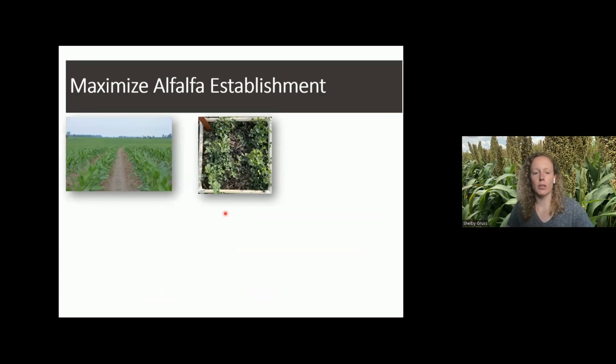And so some ideas that I'm working on, trying to expand how we can use these summer annuals, is looking at maximizing alfalfa establishment. Throughout the Midwest, a lot of alfalfa acres are getting taken away to put into corn silage. Corn silage is a great opportunity. I don't think there's anything wrong with corn silage. I don't want anybody to think that.